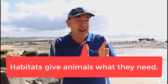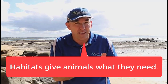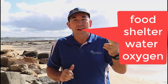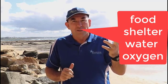Every animal needs somewhere to live. And when an animal lives in a certain area for a certain while, that area is called a habitat. In the ocean, there are lots of different habitats. Different size animals need different types of homes. But in order for an area to be an animal's habitat, they need to find a few things. They need to find food, shelter, water, and oxygen. Let's have a look at a few of those habitats.